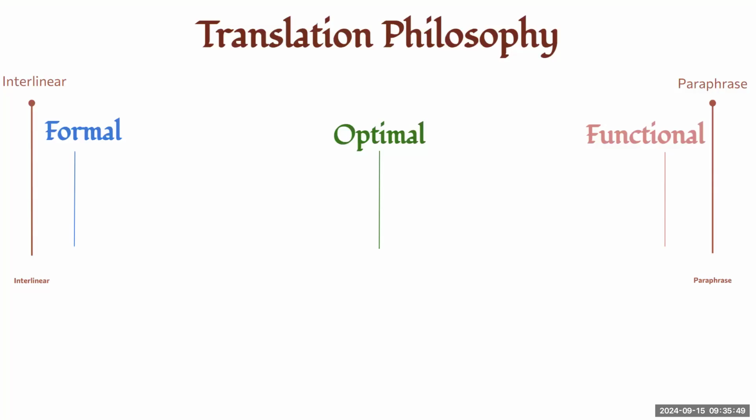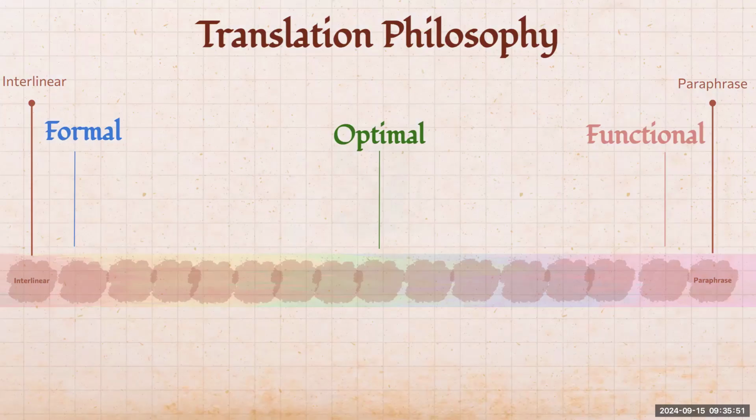And so here we have that full spectrum. We have the two extreme ends. We have the extreme end of the interlinear, not really a translation, and we have the extreme end of paraphrase, not really a translation. And then we move in just a little bit. We move into where we're not being so literal that it's inaccessible to the common person, and we're not being so paraphrastic that it doesn't render exactly what the underlying source text says. So we don't want to remove too much from English, and we don't want to add too much to the source text. That would be the extreme ends, okay?